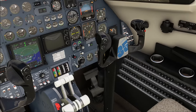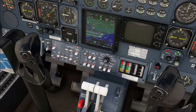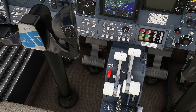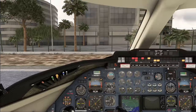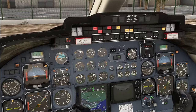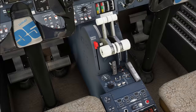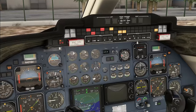We'll start up on stand. I'm trying. Okay, beacon, nav light, and okay. Just to be sure, thrust levers are in idle. Alright, start engine 2. So, N2, N1. No, I can't push. I can start the engines.